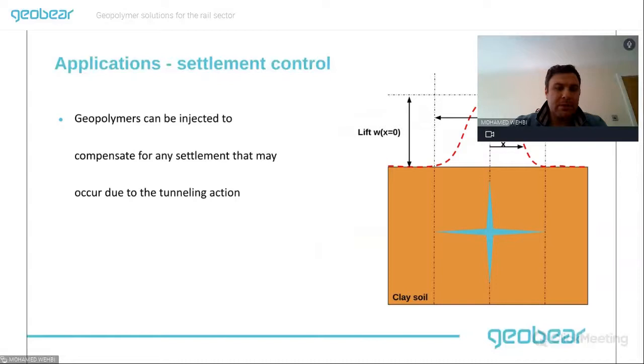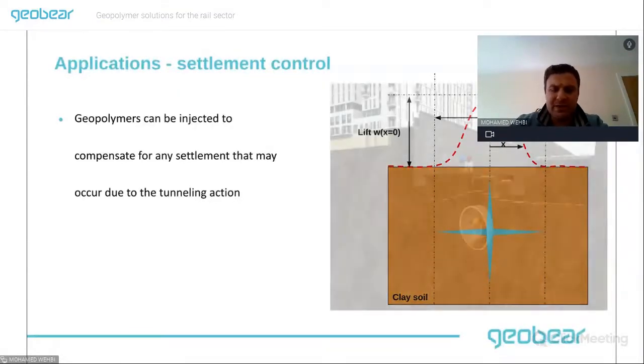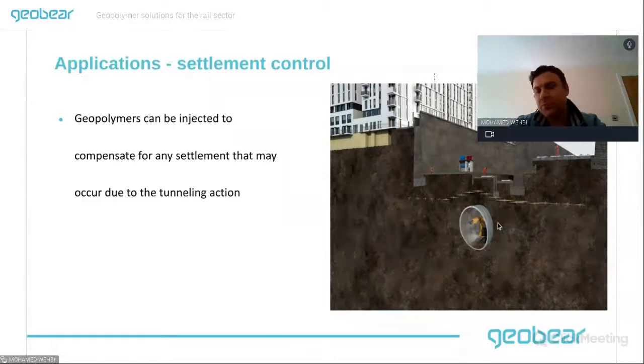And as I said, the injection process is very well controlled, and we can monitor it live using laser levels to ensure that we've hit the lifting levels that we're after. And this is how it looks. If you've got a tunnel boring machine that's going through under your infrastructure, we can come in and start doing the injections to lift the different sections here.